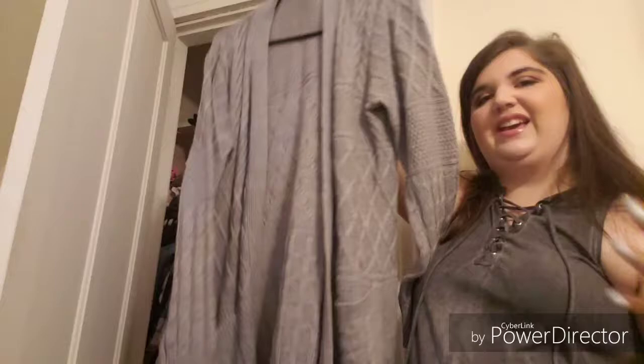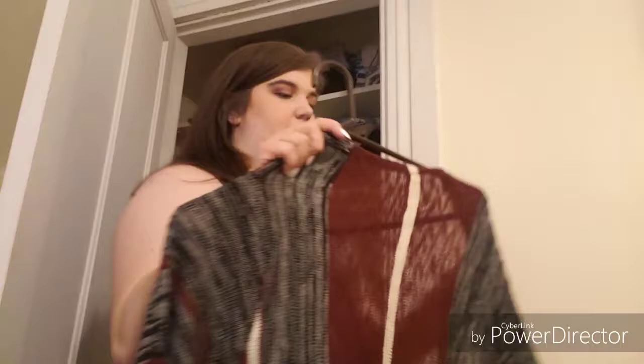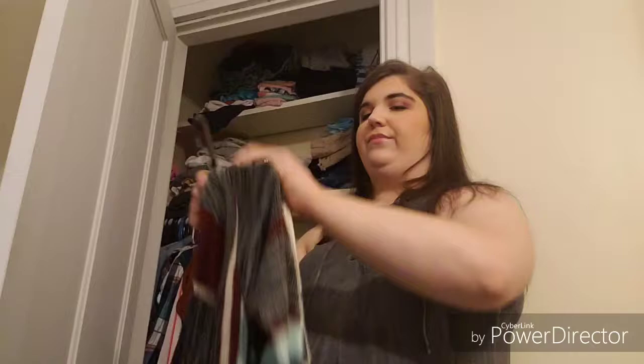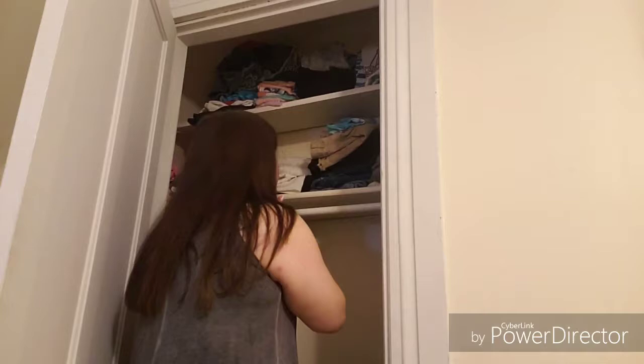But this cardigan, I've loved this cardigan for many, many years. It is just nice and big and flowy, and it's kind of poncho style where it has the drapes on the bottom, but I am gonna get rid of it. I think I've had it for so long that I don't really wear it anymore. You know, you just kind of get bored. So all right, now we're gonna move on to the shelves.